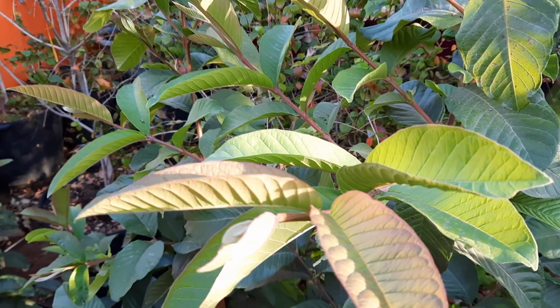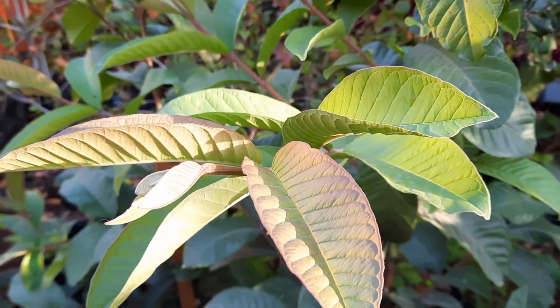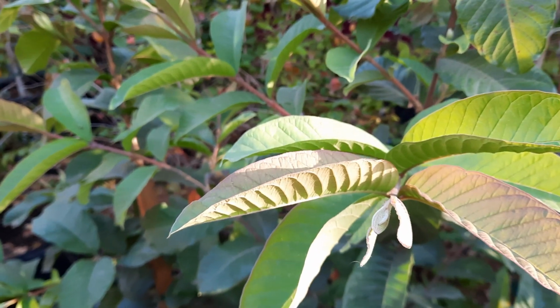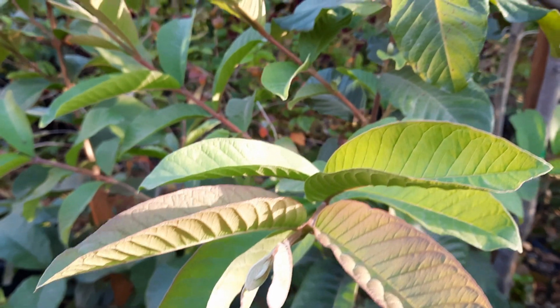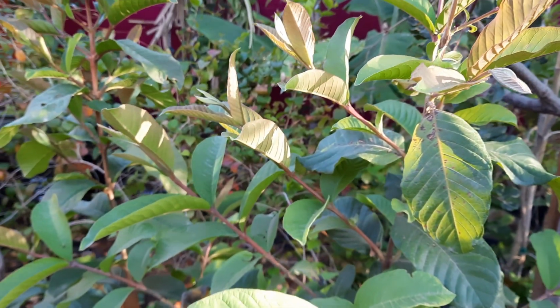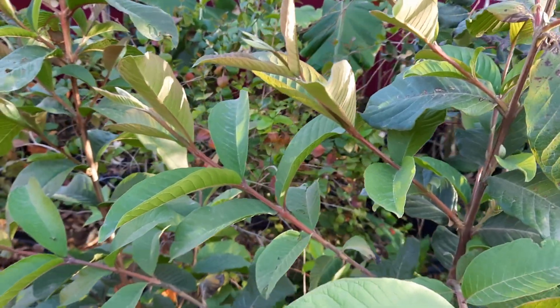Now, like I said, there are many, many varieties of these, and they all look just a little bit different. And I can go over some of these real quick. These are pink guavas here. And you can kind of see these have quite a large leaf on them, nice and green.